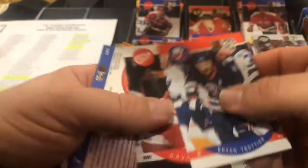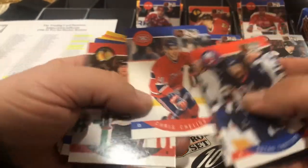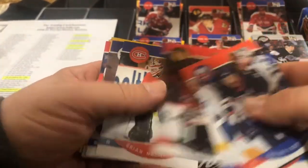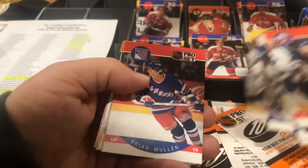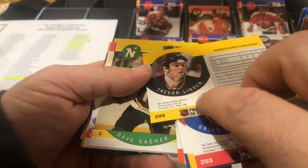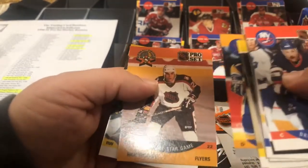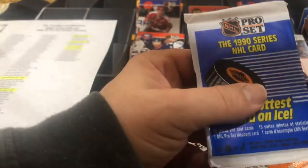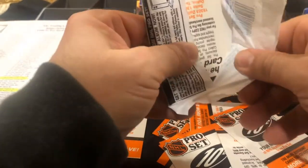Brian Trottier. Chelios, when he was with the Montreal, before he went to the Blackhawks. Brian Hayward, there's another goalie. Look how beat up their leathers are. Trevor Linden, he was a hot player for a while. Not as a rookie. Another Rick Tocchet. I think we got three more packs left of episode one of Puck Junk 1990 Pro Set.